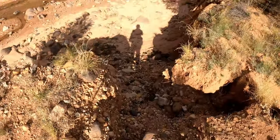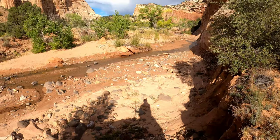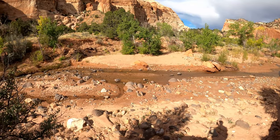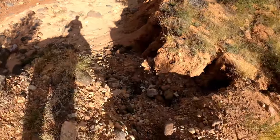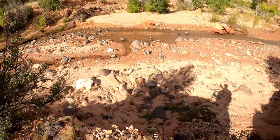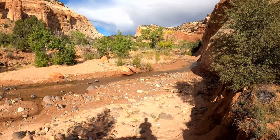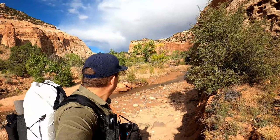That's the path. I'm trying to see where it picks up over here though. I see a bunch of footprints over there. That's where I crossed last night. I think I'm going to go down here, go back and cross over there and back up that way. How gorgeous is this, man? Freaking awesome.